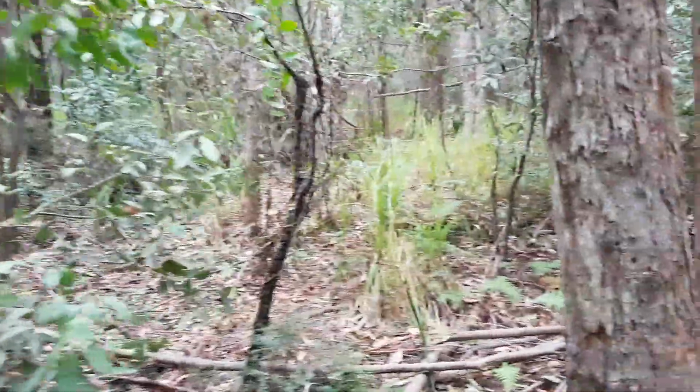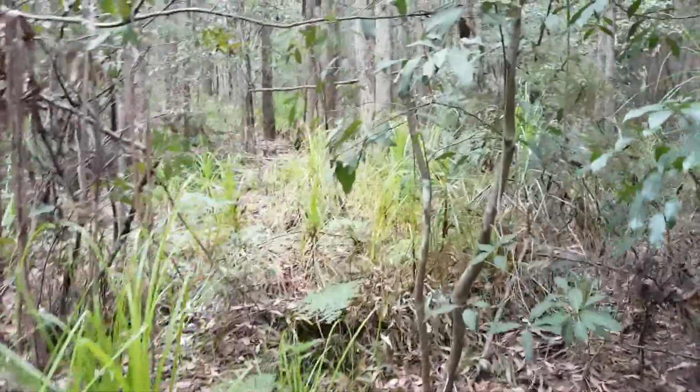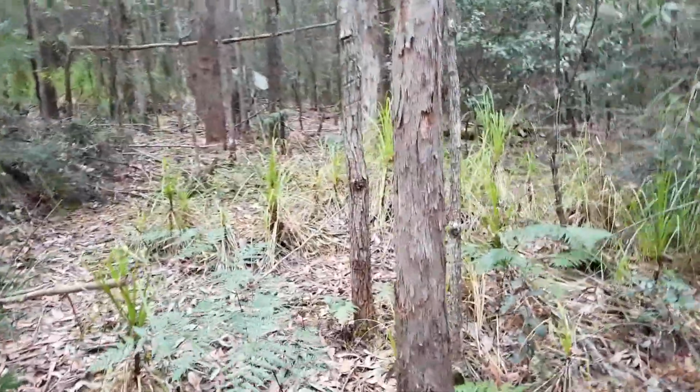That's it. I've walked like 30 seconds away from my camp and it's lost. That's fantastic. I can't even see it. There it is.